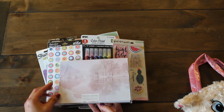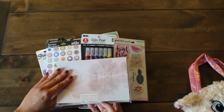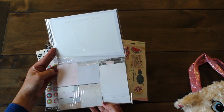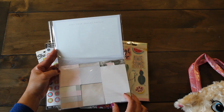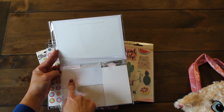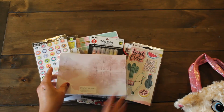Look how pretty. I love pink. These are sticky notes. I love the winter picture there. Oh, how pretty. So much to use. I love this. And all these page flags. Sometimes planned, that's cute, and sometimes wing it. Always happens. Love it, love it.